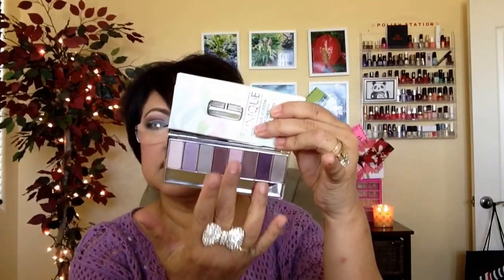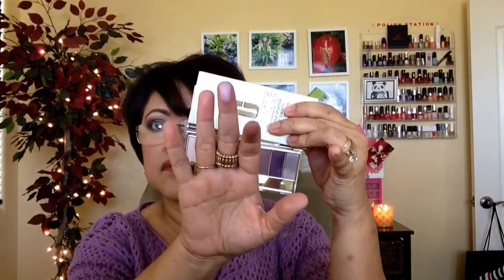That's a really pretty color. Oh my goodness, that is gorgeous. And that one's also a soft shimmer. This one here is called Sugar Plum. Isn't that pretty? Sugar Plum. You can hardly see it because it's so light. But trust me, it is so pretty.